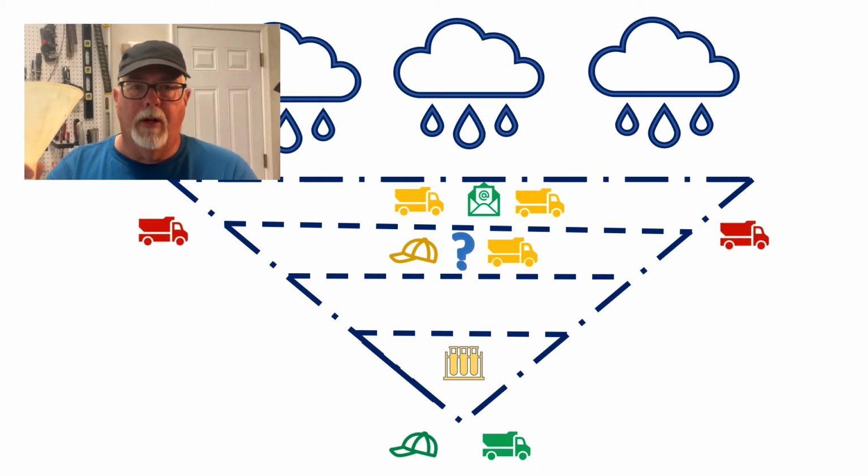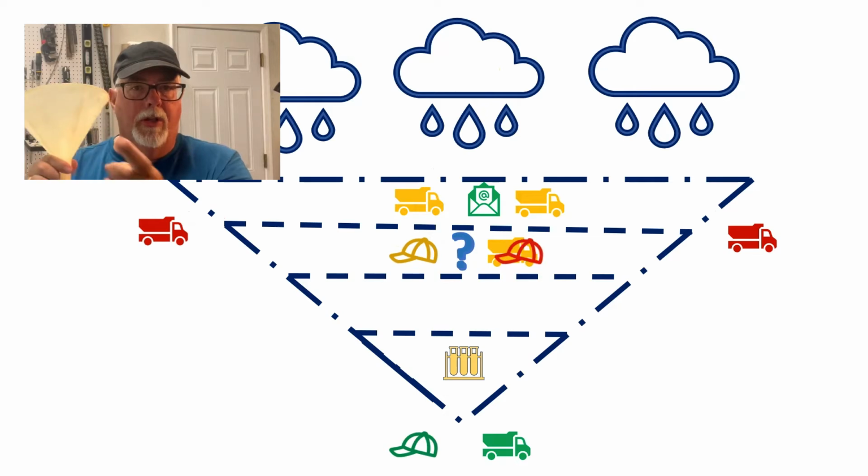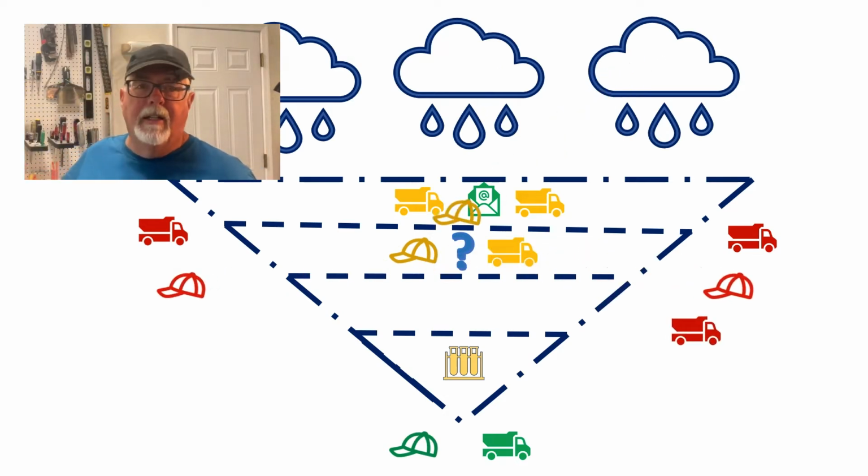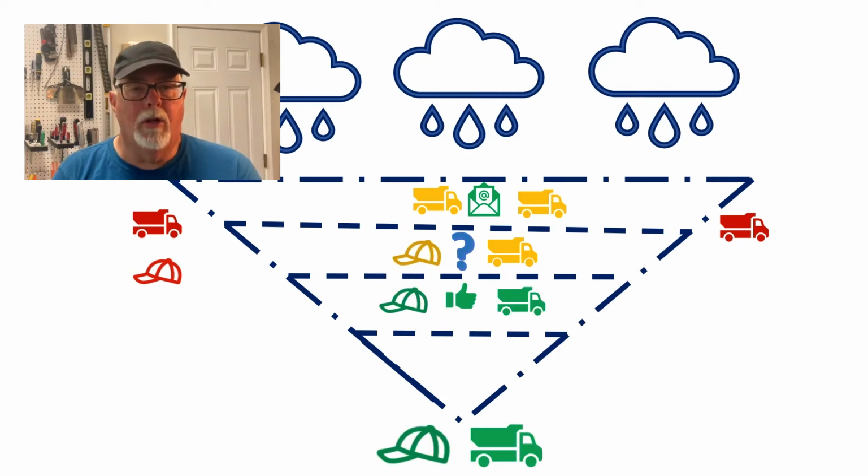The career search funnel stuff's going to be coming out of the sides all the time. And that's the way it works. Then, if the driver accepts the offer, in most cases the haulers will be FMCSA regulated, and that means they have to drug test their candidates before they can offer them a job.